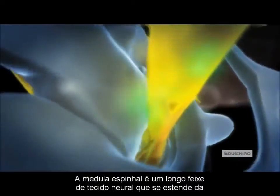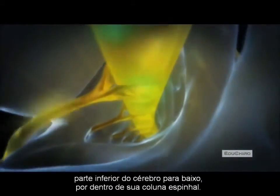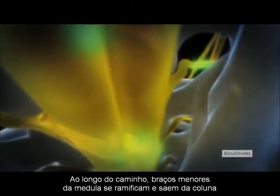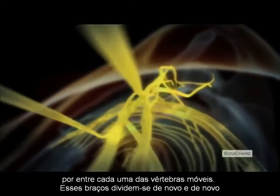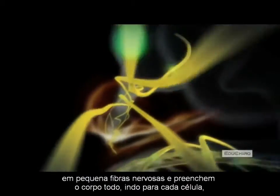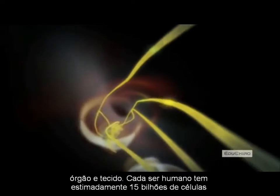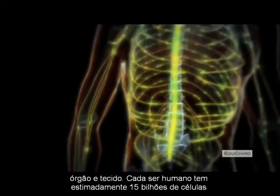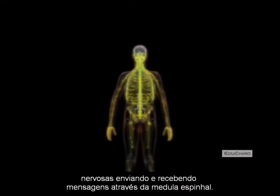The spinal cord is a long bundle of nerve tissue which extends from the lower part of your brain down through your spinal column. Along the way, smaller braids branch off from the cord and pass out from the spine between each of the movable vertebrae. These braids divide again and again into tiny nerve fibres and fill the entire body, going to each cell, organ and tissue. Every human has an estimated 15 billion nerve cells, sending and receiving messages through the spinal cord.